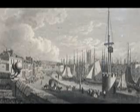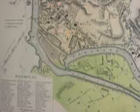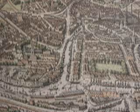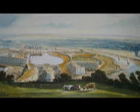The Dock Company adopted a scheme put forward by one of the great civil engineers of the day, William Jessup. His plan was to form a float by damming the River Avon at Hot Wells and Totterdown and diverting its course along a new cut. Once in port, ships would now stay afloat at all states of the tide, hence its name, the floating harbour. Between 1804 and 1809, and at great expense, the harbour was duly constructed.